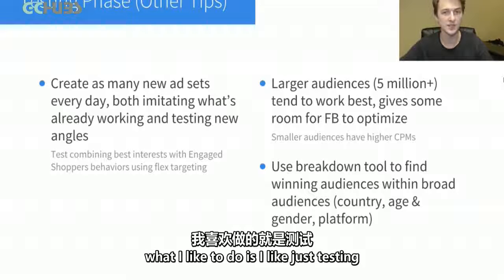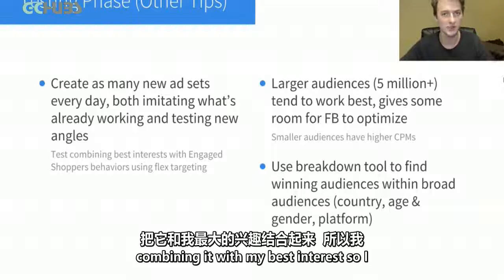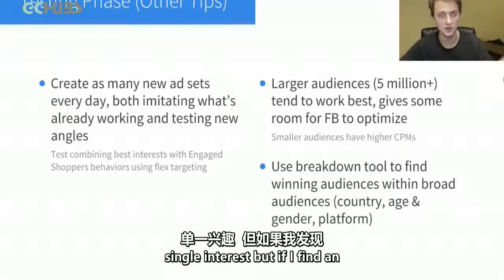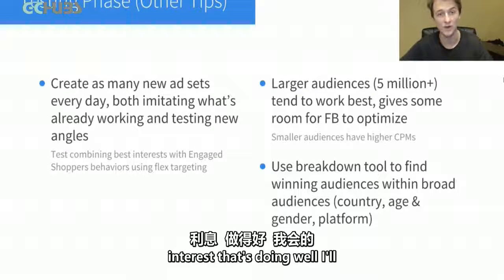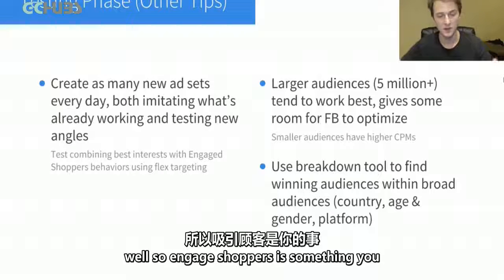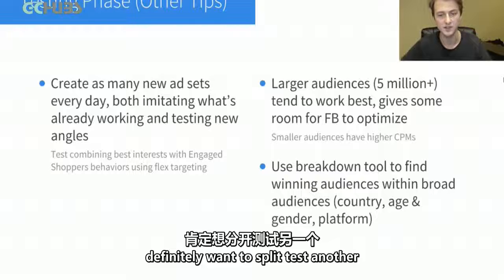What I like to do is test combining it with my best interest. So I don't test it right away when I'm testing the interest. I'll just have the single interest. But if I find an interest that's doing well, I'll duplicate it and add engaged shoppers and see how that performs as well. So engaged shoppers is something you definitely want to split test.